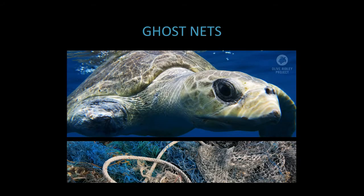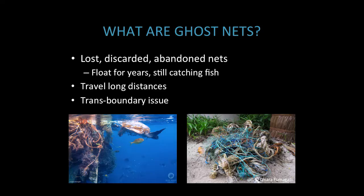So for the rest of the presentation, I'm going to focus on the threat of ghost nets. And this is what the Olive Ridley project is focused on, the association between sea turtles and ghost nets. So what are ghost nets? You may not have heard the term before. It's basically a collective term for lost, abandoned, or discarded fishing nets.